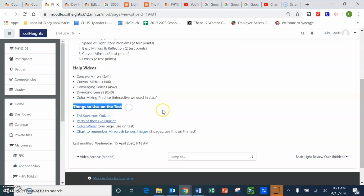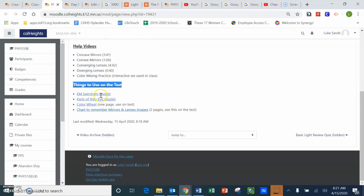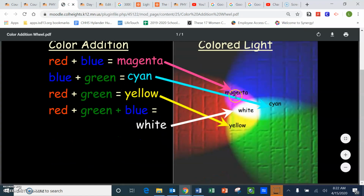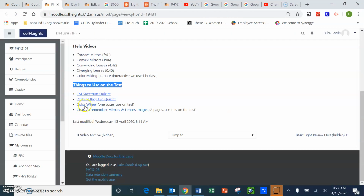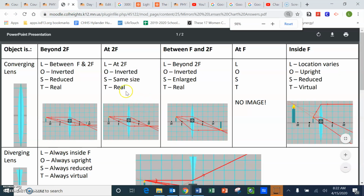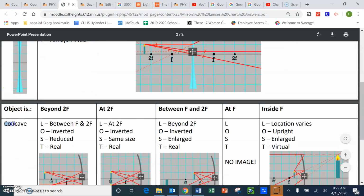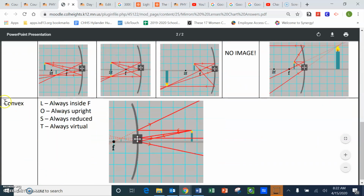These are some resources I put together that you can actually use on the test. For example, the EM Spectrum Quizlet, the parts of the eye Quizlet that we already used, and the color wheel. If you click on this, this is a quick place where you can go to get all the combinations of the primary colors of light. This one right here, I made a chart that has all of the descriptions for every image produced by a converging lens, diverging lens, concave lens, and convex lens.